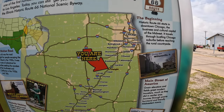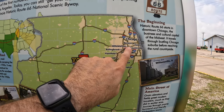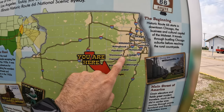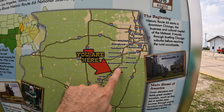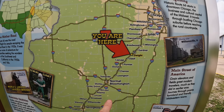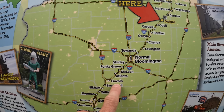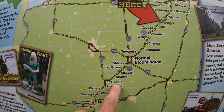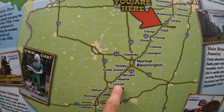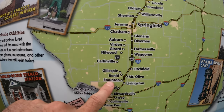Okay, so a little map update here. We started right here in Countryside at the Harley dealership, and we've made our way all the way down past Gardner. Now we're in Dwight. So the motor tour ends for the day down here in Lincoln, which is through Lexington, Towanda, Bloomington, Normal area. And it ends for the day here. And then tomorrow it picks up right here and continues all the way down to Staunton.